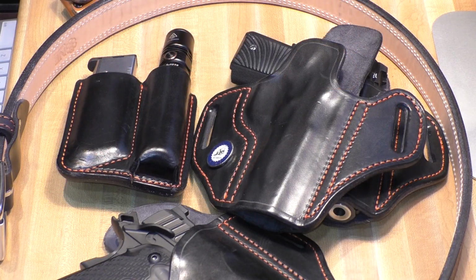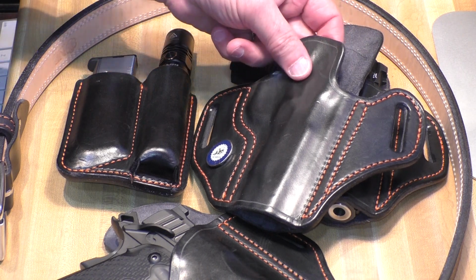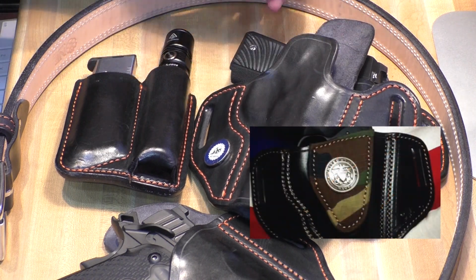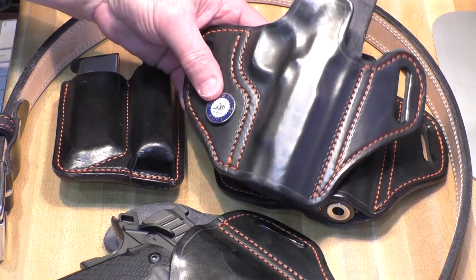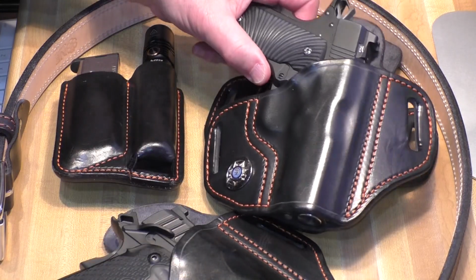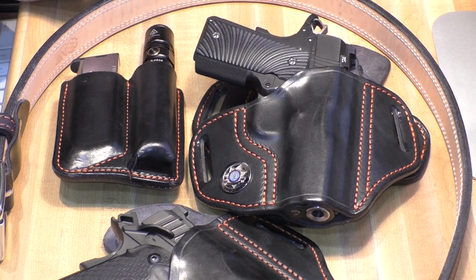The holsters that I saw by One in the Chamber that had the pins or medallions on them, I wanted something with a little narrower profile. And instead of having the pins mounted up here where George had them on the others, we agreed on putting them down here where they're a little bit more out of the way, not going to be as likely to snag on something if you bump into it.